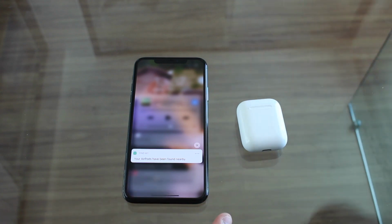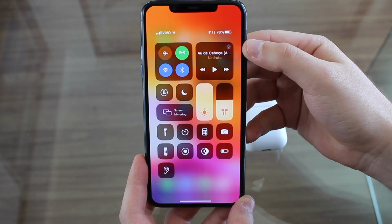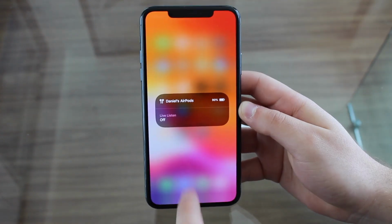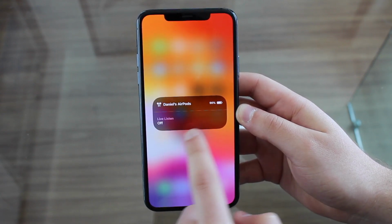But let's keep going to the hearing. My AirPods are connected, as you guys can see right there, and because of the little blue icon right there, I can press the hearing. As you can see, you're seeing here Daniel's AirPods and my battery, and it's saying live listen off.